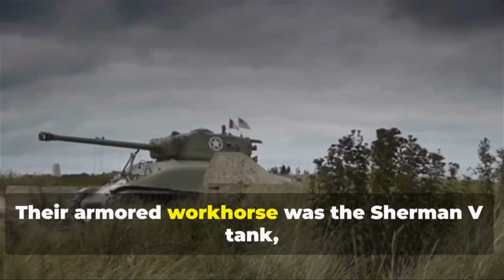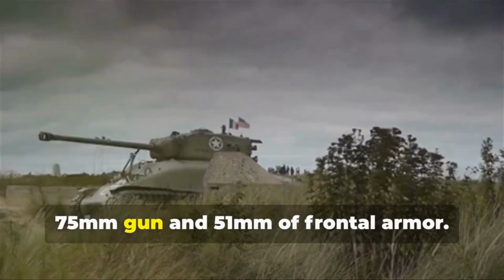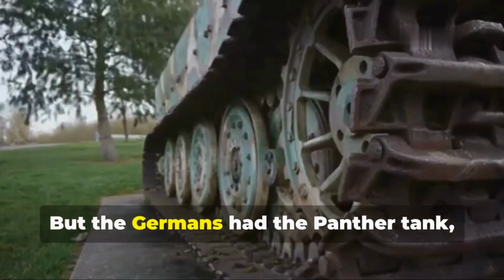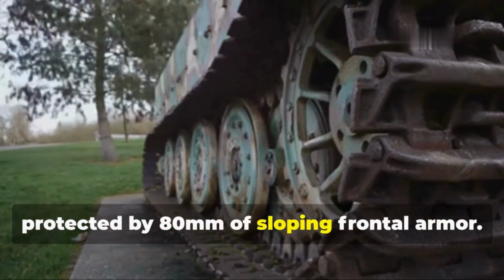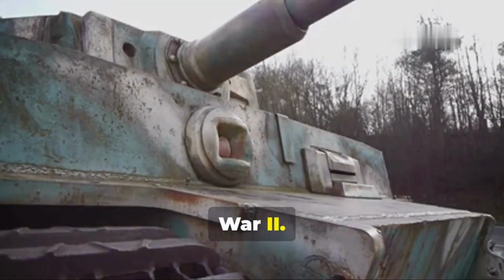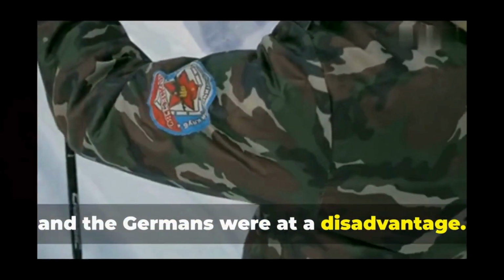Their armoured workhorse was the Sherman 5 tank, a 32-ton machine with a short-barreled 75 mm gun and 51 mm of frontal armour. But the Germans had the Panther tank, armed with a high-velocity 75 mm gun and protected by 80 mm of sloping frontal armour. One of the best designed tanks of World War II. However, in the winter of 1945, it was sheer numbers that counted, and the Germans were at a disadvantage.